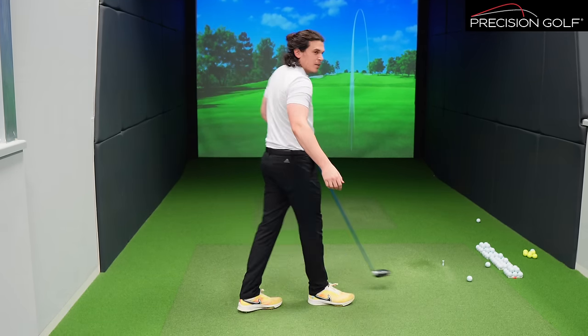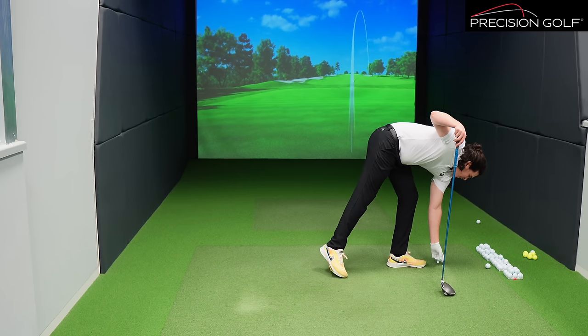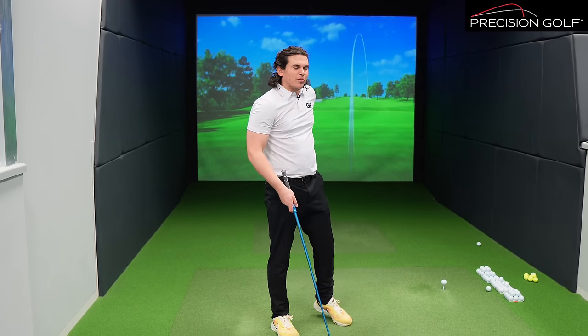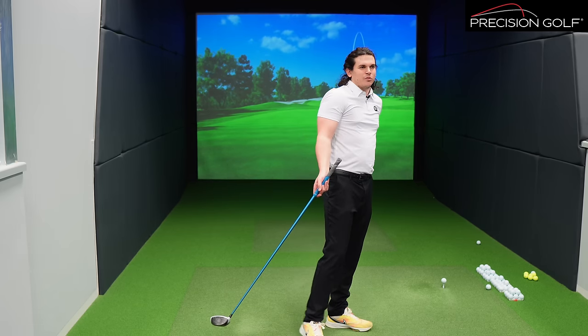Any lower back issues, any injuries at all from a back point of view? Nah, not really. Now that I'm trying to implement this move a bit more, I do feel a little bit more tender in my lower back. I don't know if that's just because it's quite a different move to what I'm used to.